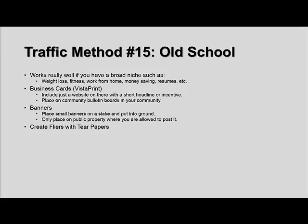You can create those flyers with the tear papers or tear sheets. You've all seen them, where there's a flyer on a piece of paper, and at the bottom there are strips cut, maybe 10 of them on a sheet of paper, that people just rip off that are pre-cut. You could include your website link there. So talk all about your free offer or what it is you're offering, and then there's a link to your website.